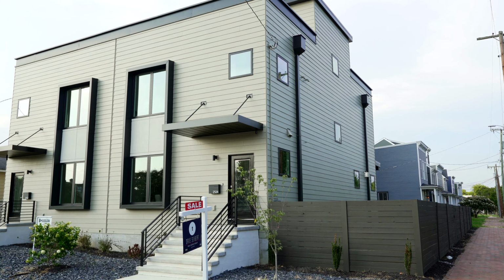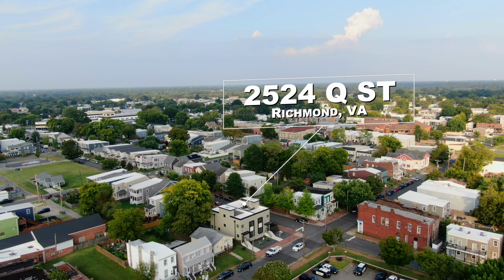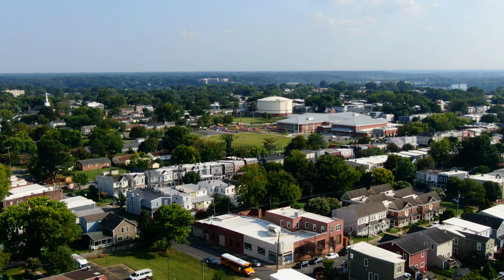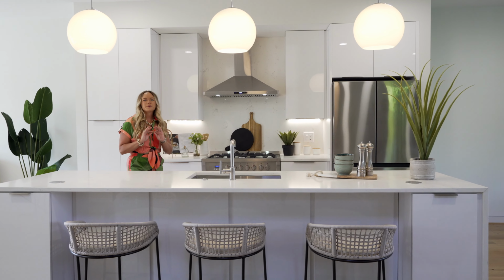You'll find our newest listing right here on Q Street in the center of the Churchill community, known for its close proximity to downtown, as well as the airport, amazing parks, and incredible restaurants. Welcome inside this beautiful custom home.